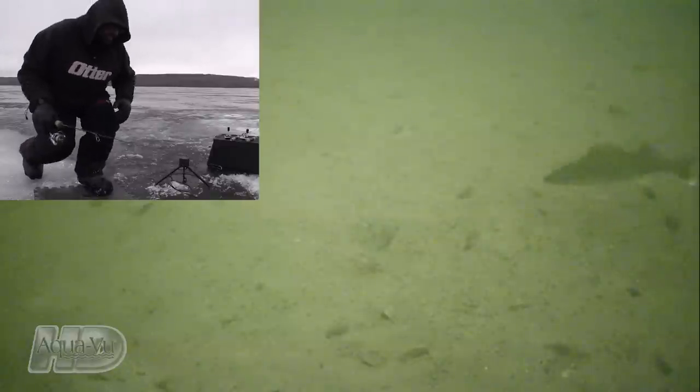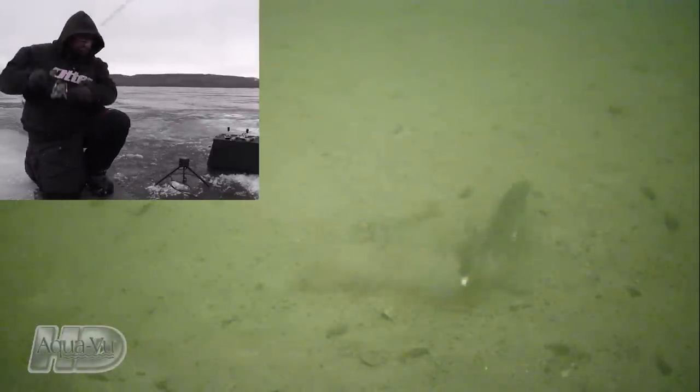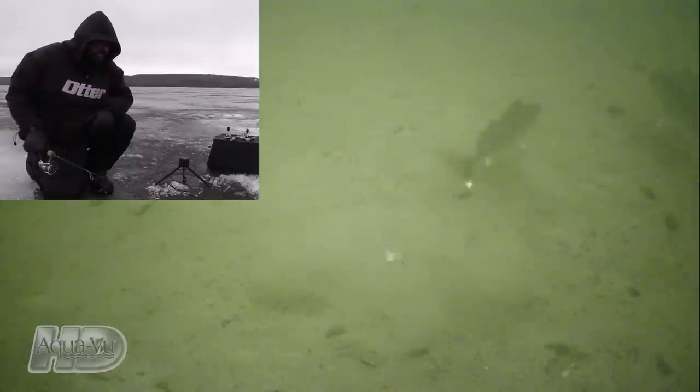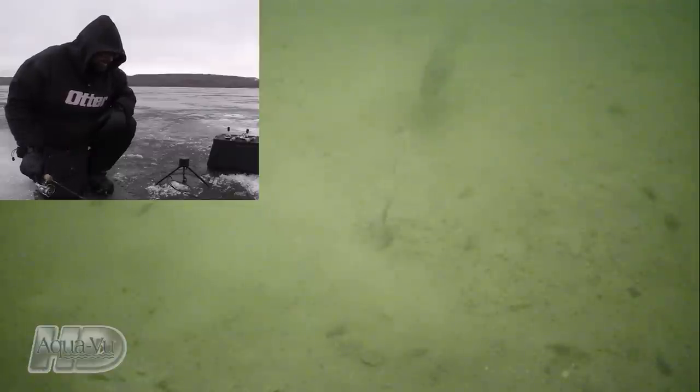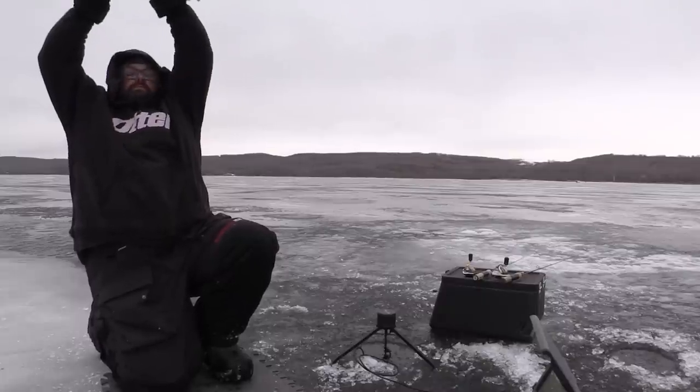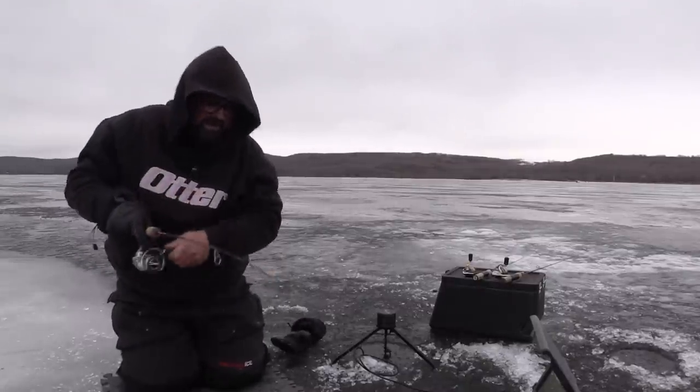Oh, where's the fish? Marking him on my, here he comes. Here he comes. Oh, I missed him. I missed him. Come back. Come back. I felt him. Come back, please. Give me another chance. Please. Where's my bait? There it is. Here he comes. Got him. Got him. Got him. Oh, it's so cool watching those fish come in and pound that bait.